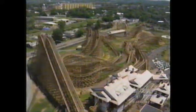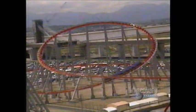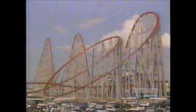From design until the end of construction, the making of Lightning Racer has consumed 9 months of labor, 341 miles of southern yellow pine and $12.5 million. Steel Dragon has taken 3 years to complete from initial concept to opening day. 280 track sections and 300 supports were required to build this 16 million pound mammoth coaster. Price tag, $52 million. But creating a world-class coaster requires more than money or materials.